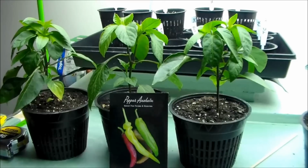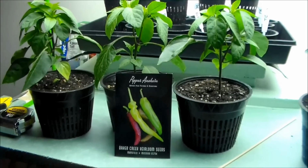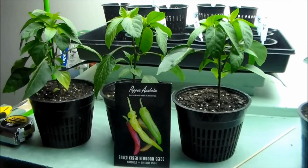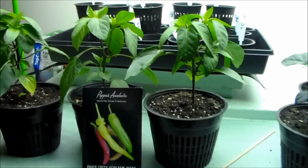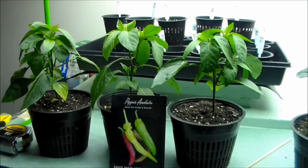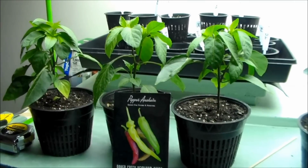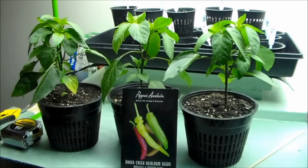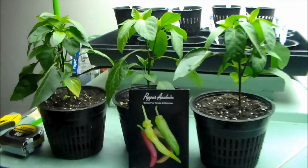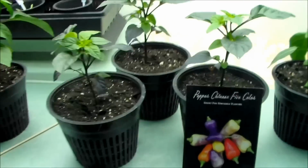The three that you see here in the shot, these are the Anaheim Peppers. Again, we got those from Baker Creek Seed Company. Doing quite well. These are now 6 inches tall, from the soil, 6.5 inches or so to the top of the plant. I'll show you in a minute some of the things in detail of what these plants look like. But that is the three Anaheims. Again, they're doing really well, in my estimation, anyways.